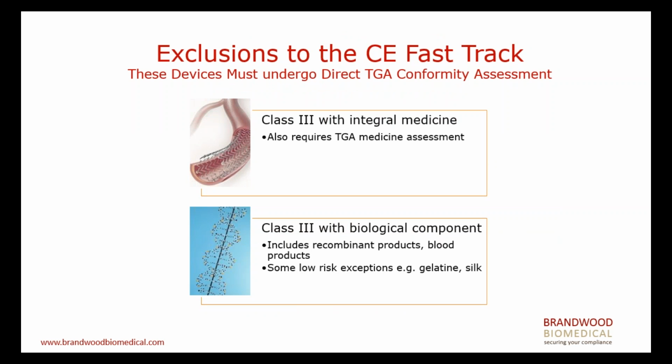And I mentioned before, there are some devices that cannot go through CE certificate. It is a fast track for most devices. If you've got approval in Europe, you can jump straight to the device application and present that to TGA. However, there are certain classes of devices that can only go through direct TGA conformity assessment, and you won't be able to use any other certificate in lieu of the TGA certificate. These are class 3 with integral medicine, any medicinal component that's included in the device, or class 3 with biological component. So these will be the recombinant products, blood products, and things that are of microbial origin. So there are two broad categories of devices which must go through TGA conformity assessment.